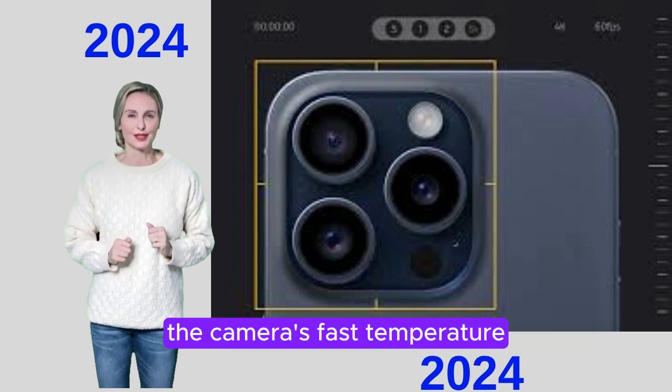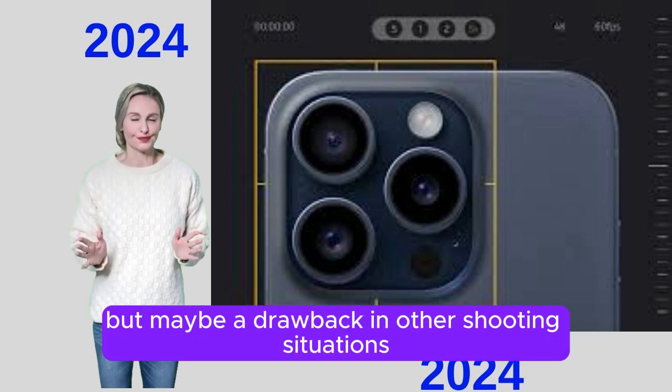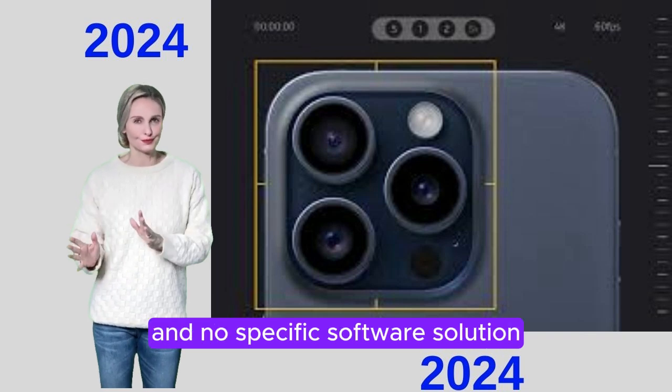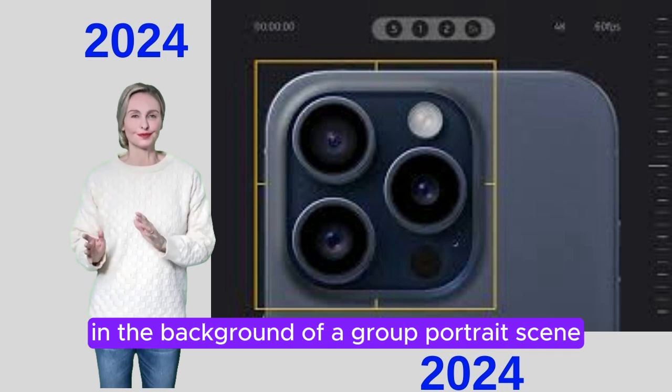The camera's fast aperture creates a shallow depth of field, which made for stunning macro shots but may be a drawback in other shooting situations. Without a variable aperture and no specific software solution to compensate for the shallow depth of field, texture and detail are lost in faces in the background of a group portrait scene.